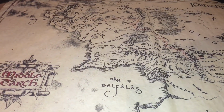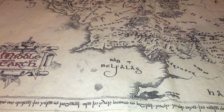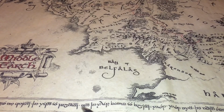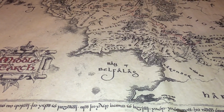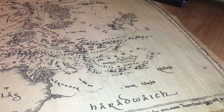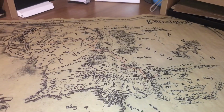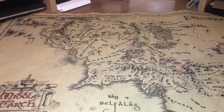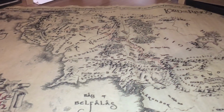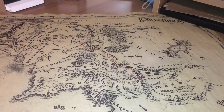It's a really nice bit, Middle Earth. I really like the bottom of the map as well here. That's nice. But yeah, it's a really cool idea. So thanks to the Lorax for thinking about it for me, do my hard work. And I will put the camera down now.